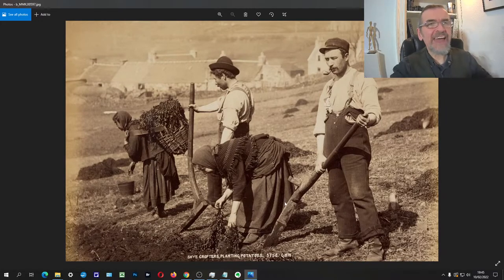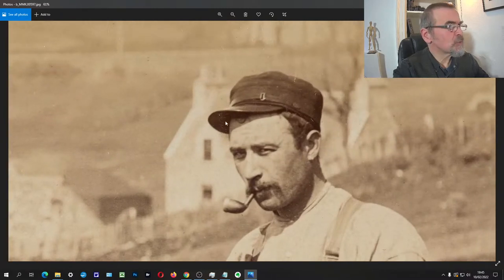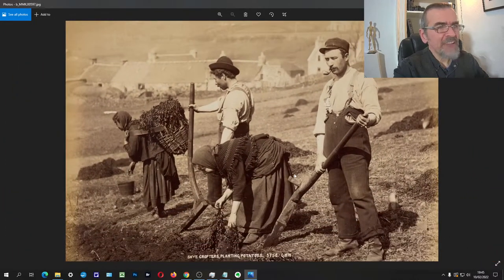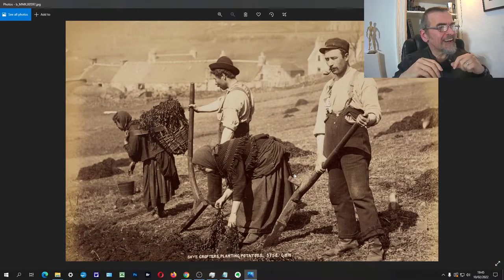But what we can see here is that there's quite a hard shadow. If we look, you can see the way the shadow is falling from the cap on his face and under his chin. So now we are in direct sunlight, and the direct sunlight is coming pretty much straight towards him. And it's one of those terrible things.